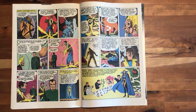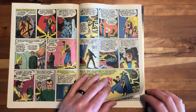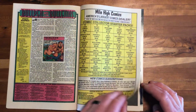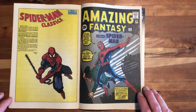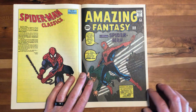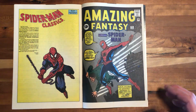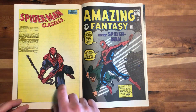That later would become master of the mystic arts, but initially they were going for that black magic angle. So very cool, great representations of two classic stories, of chief among them, of course, Amazing Fantasy #1. And here's a nice reprint of the cover of Amazing Fantasy 15. And of course, like I said, Spider-Man would next appear in Amazing Spider-Man #1.